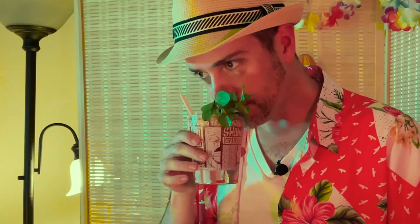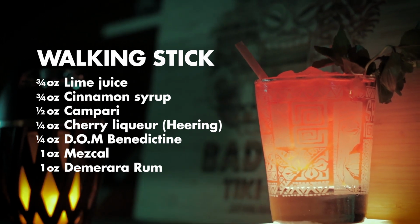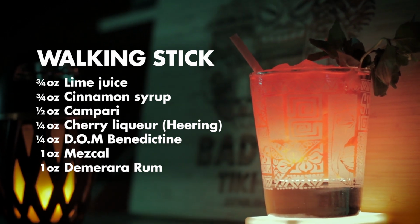Here, let's see. Yeah, on the nose, you just get a little bit of that mezcal smokiness. Let's give it a sip. Wow, it's so awesome. It really is that blend of sweetness, spiciness, smokiness. It makes such a great combination, and yet you can really pick out each individual flavor as you drink it. Really is just such a well-balanced and uniquely flavored explosion of a drink.